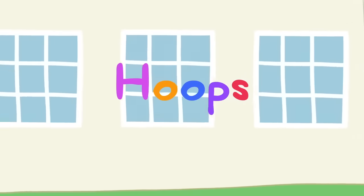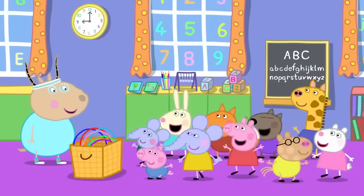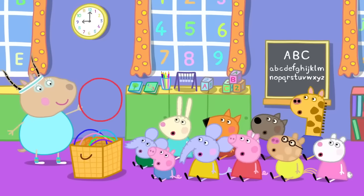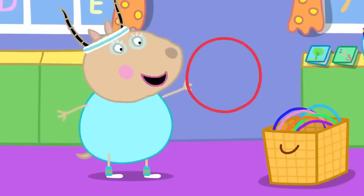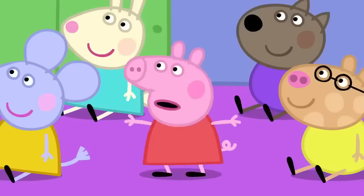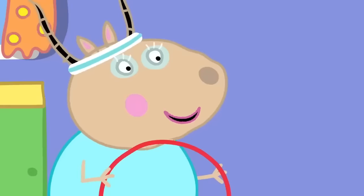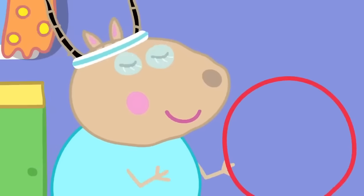Peppa and George are at playgroup with their friends. Children, today we are going to play with hoops. Ooh! Playing with hoops is a super fun way to exercise. And exercise is good for you. Yes, exercise gets your body working and your heart pumping. Boom, boom, boom.